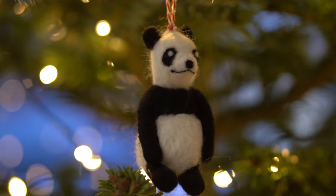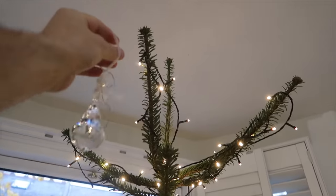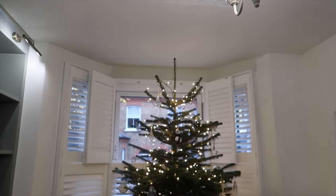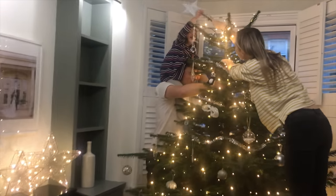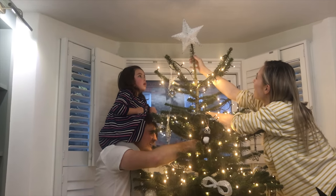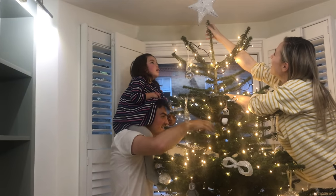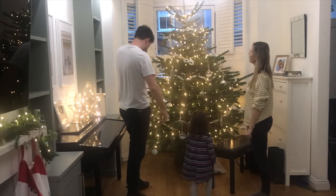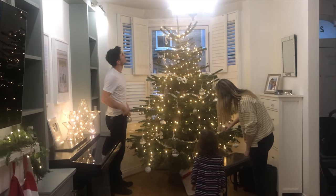Are you tall enough to put the glass on at the top? We were gonna go for 7 foot, but we thought, go on, we could squeeze it 7.5. That's it. Well done! You did it! Oh, just needs to sit on top like that. Ta-da! Well done, EBG! Yeah, that's the best job. Hey, that's Rupert's first Christmas.